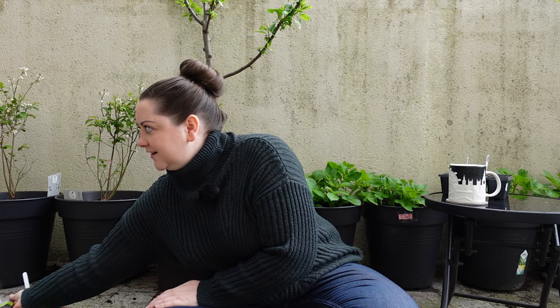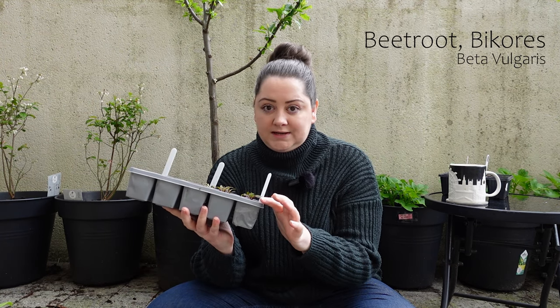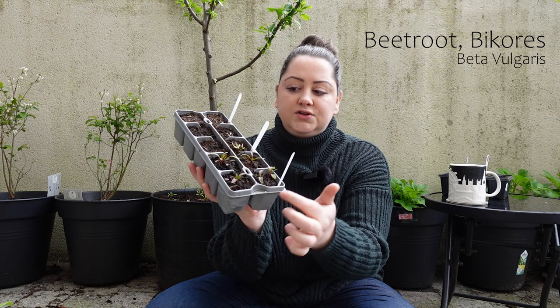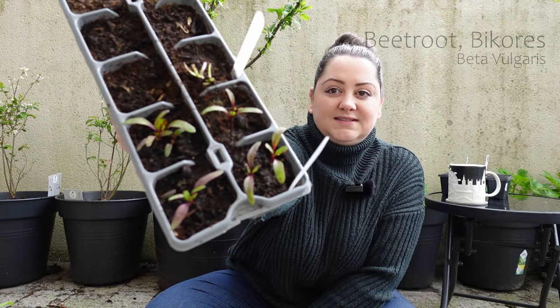And then the last thing I wanted to show you is my beetroot. I grew beetroot last year and it was so nice. Bicora's beet is the variety. So I popped in one seed into each of these trays here. And as you can see, there's loads of little plants that have popped up from one seed.